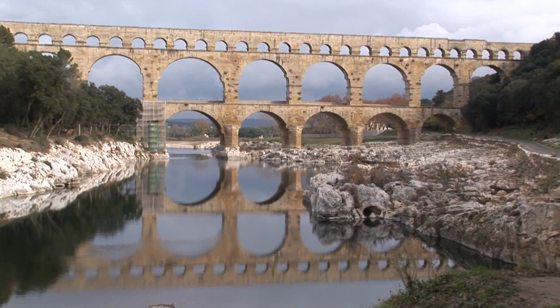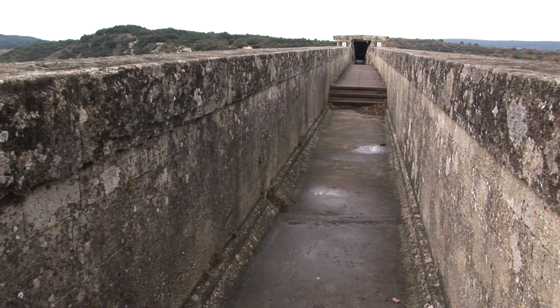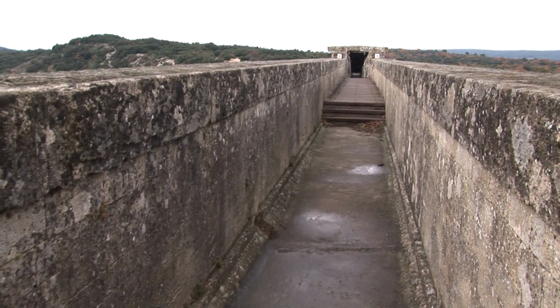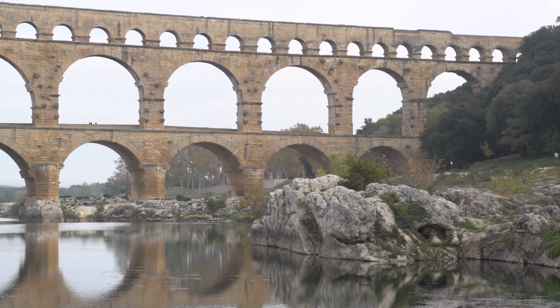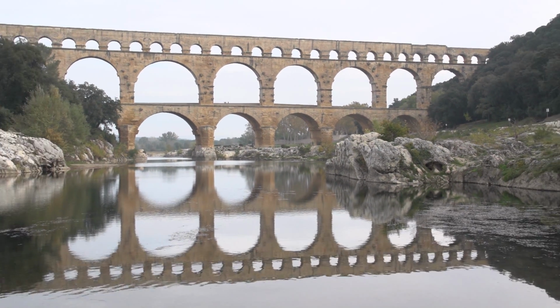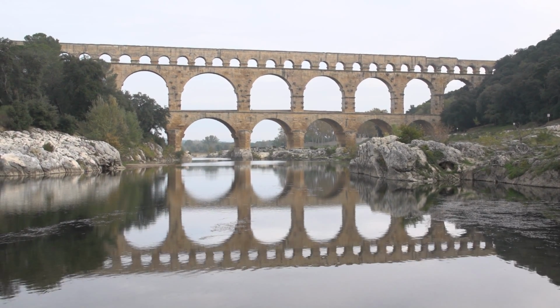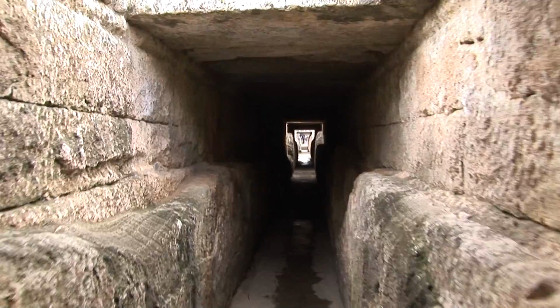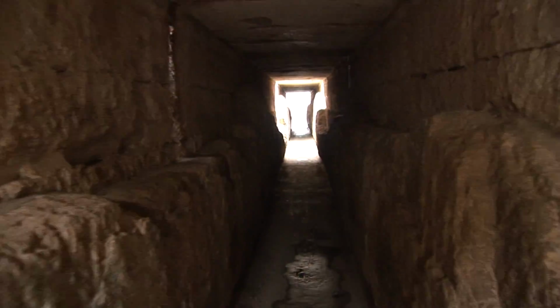Their water channel had to be pretty level. It only dropped about 1 inch every 300 feet. So that's a gradient, they say, of only 1 in 3,000. Remarkable precision from those ancient Roman engineers, enough to keep the water flowing at the right speed.